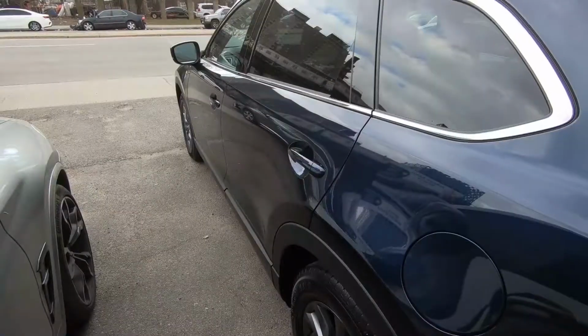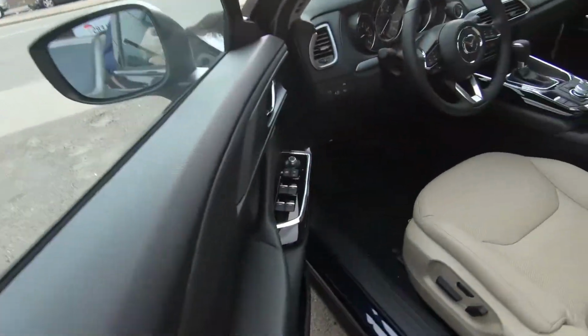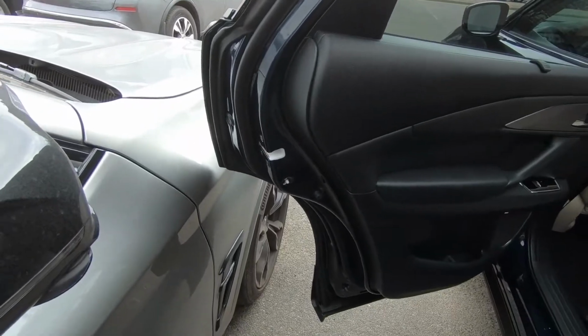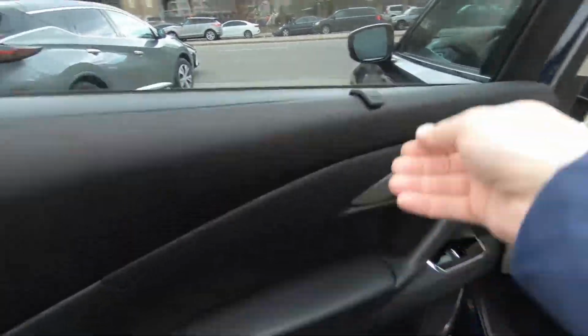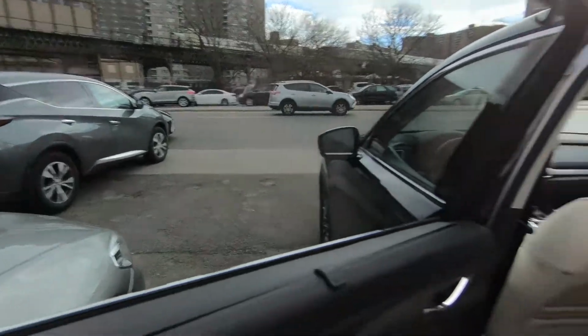Let's check out the back seats. In order to enter the back seats, you don't have keyless entry, which would be nice, but you don't get that here, so I have to open the car manually. It's okay, it's normal for cars like this. You have the same materials here, and the same Bose speaker on the back doors as well. You have the option to close this curtain to have more privacy in the back seats. I would always keep it on at night, or you can take it off during the day to have more daylight.